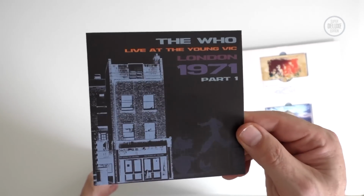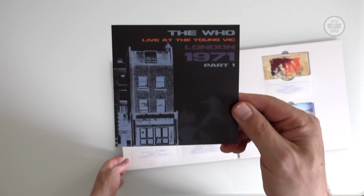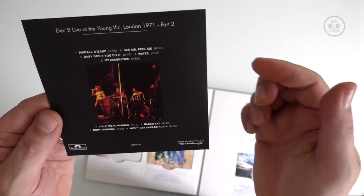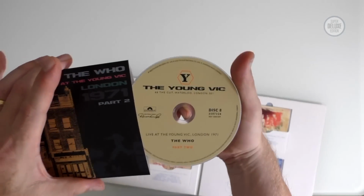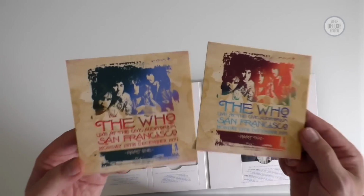Some of these shows, they literally just pulled people off the street and said, do you want to come in? 400-seater venue. Imagine that. And then the second disc carries on here. So you've got Won't Get Fooled Again, notably the last track, Pinball Wizard, My Generation. You know, they did some hits as well. It wasn't all new stuff. There's the second disc. And then discs 9 and 10 are further live cuts.